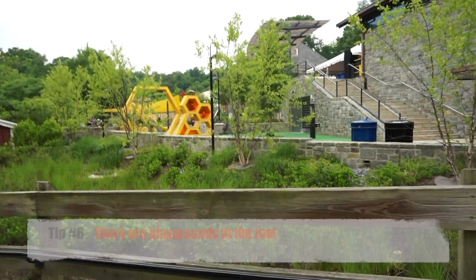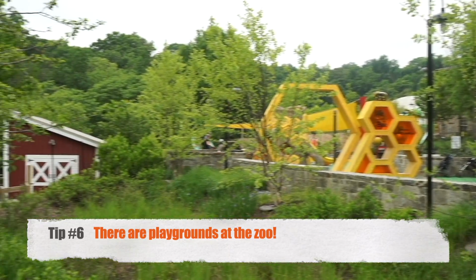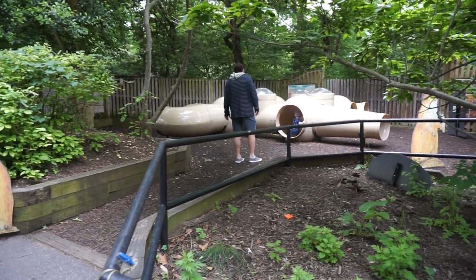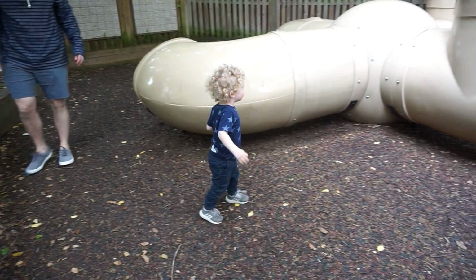My next tip for you is that there are actually a few playgrounds at the zoo. This is the largest one located right next to the petting zoo area, and there's another one next to the beavers, which is just a short walk up from the petting zoo area. These are great spots for your kids to run around, let off some steam, and just have a break from the crowds and have a chance to just play and be silly. My son absolutely loves them.